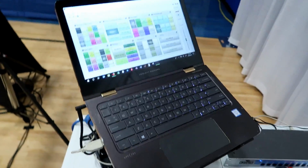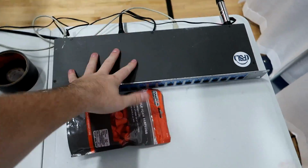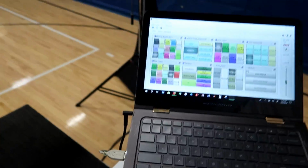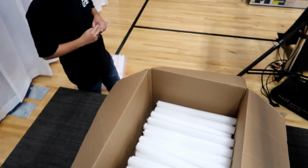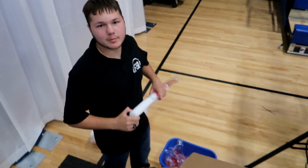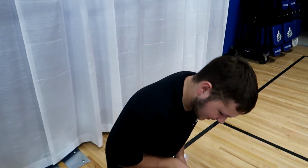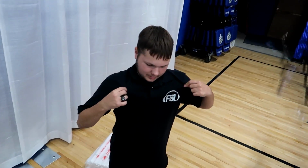And then over here is the lighting station. This is very similar to Meadowbrook, but Chauvet ShowXpress Plus, ShowXpress on my other HP Spectre x360 laptop. And Michael is unwrapping the 100 and something foam sticks we got for these kids. Check out the FSL Polo though. FSL. Anyways guys, it is time to suit up.